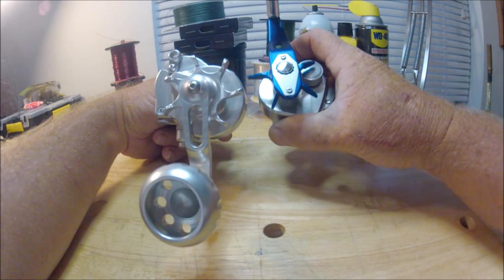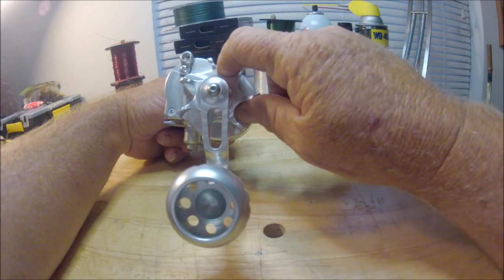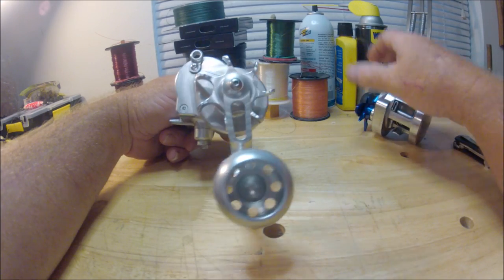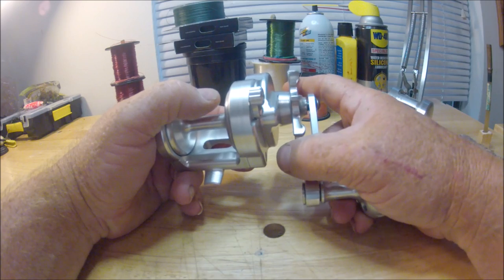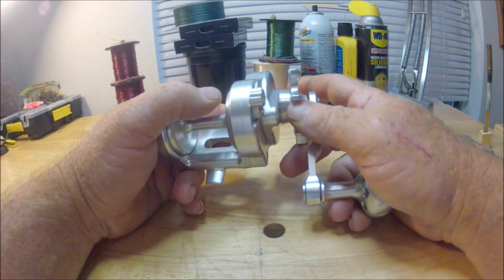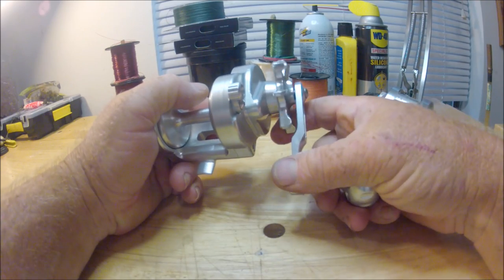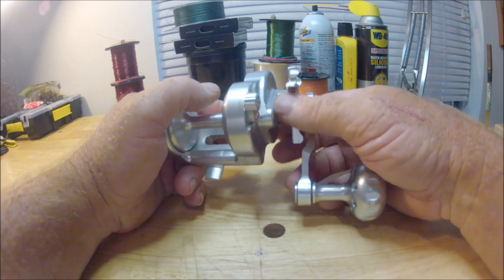There's the comparisons of the star drag. Look how this one has finger-fit sort of knobs in it. All right. So when you're fighting a fish, your finger fits right in there and you can tighten it up. Okay. Go like this. Tighten that up. Tighten that up. All right.